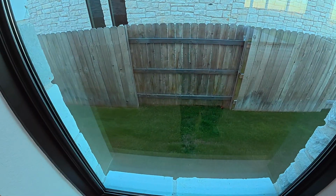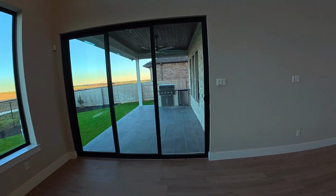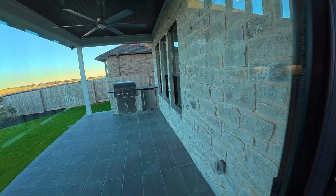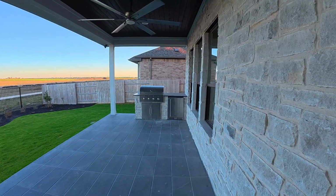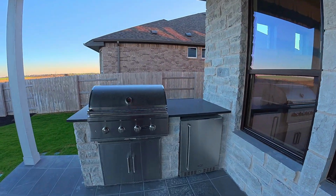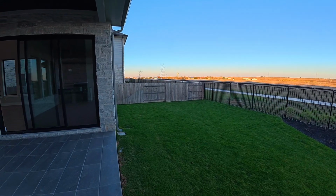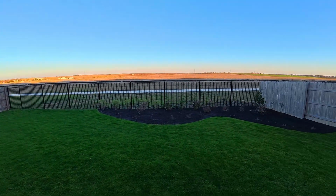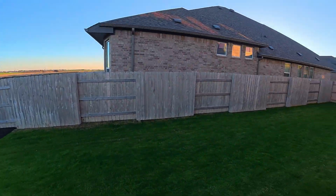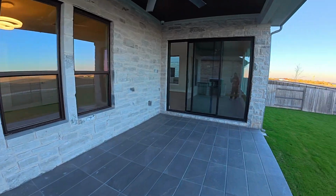So to our side, we can see some of the side yard. Nice covered patio area. Let's see if we can get out here. So it has a built-in stove, outside refrigerator. Really great. Lush green yard. Right along a walking trail. More side yard here. Really nice.